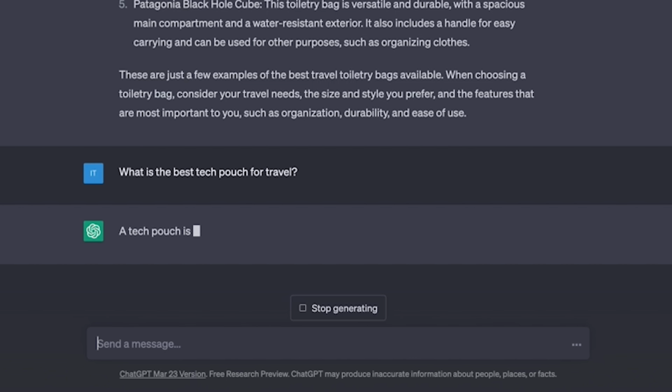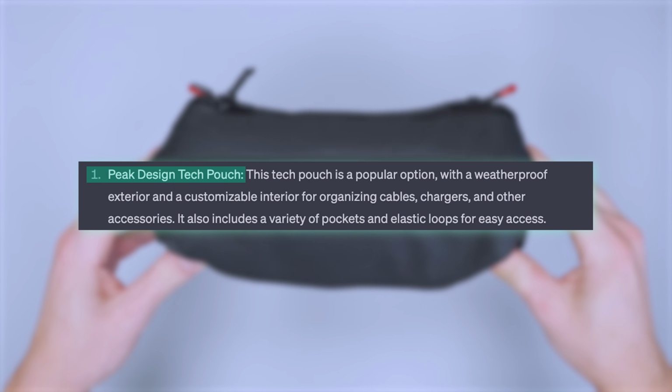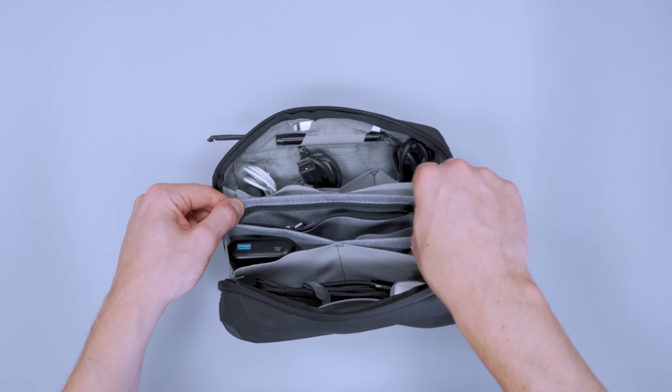We agree with ChatGPT on this. A tech pouch is a great way to keep all of your electronic accessories organized and easily accessible while traveling. However, we don't exactly see eye to eye on which travel tech pouch is best. First, the one we easily agree on, the Peak Design Tech Pouch. We're not shocked to see more Peak Design on this list. The brand is a fan favorite and it is highly reviewed. The tech pouch has a weatherproof exterior and a customizable interior for your cables, chargers, and other tech accessories.